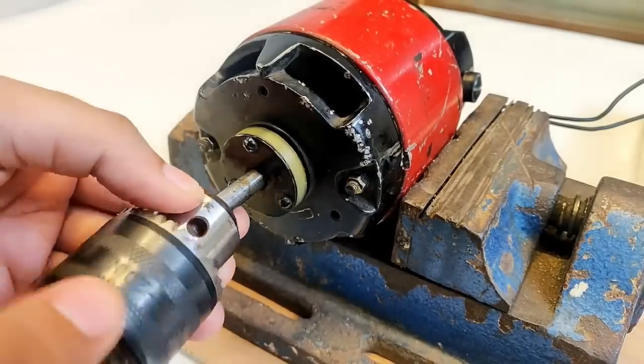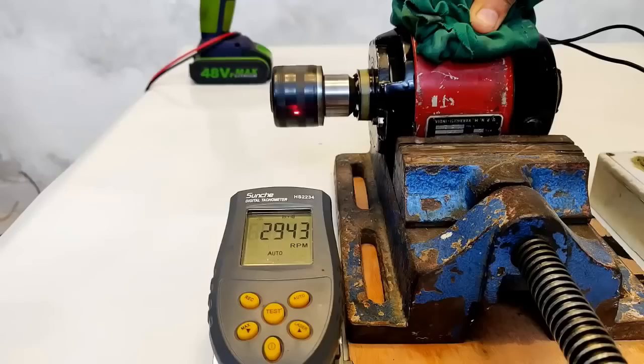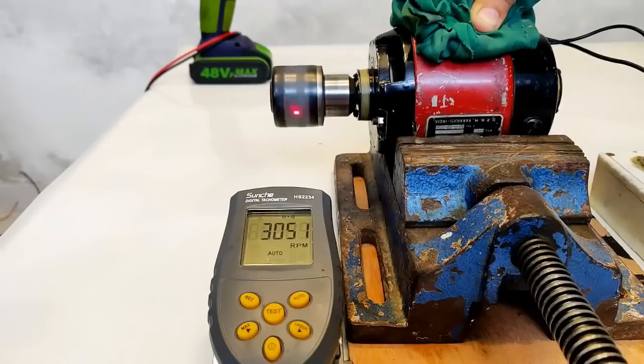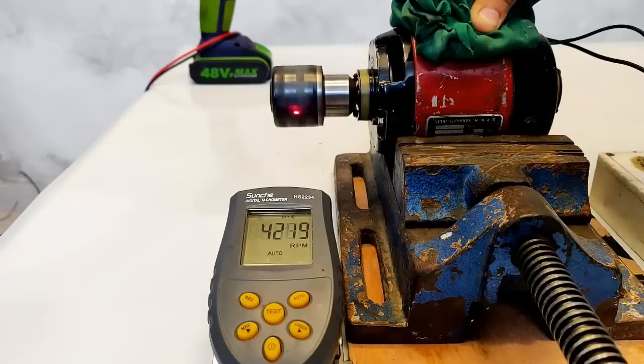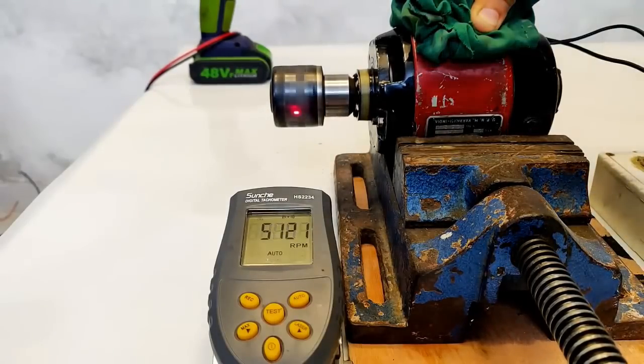Well guys, here I'm placing this drill chuck to measure the RPM with the help of a tachometer. Let's do the RPM measurement. As you can see, the machine has started and it is showing 3000 rpm, somewhere around 3000 rpm, pretty fixed. Let's increase it. Well, we have easily achieved 4200 rpm. Let's go a little further. Again, easily achieved 5500 rpm.